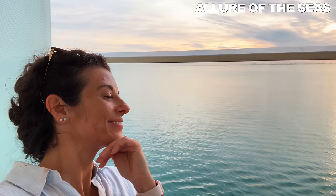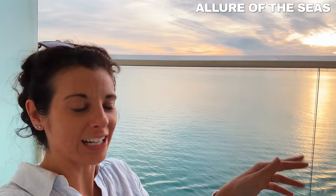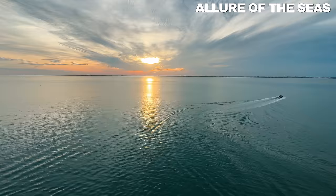You know, I love being able to sit out on the balcony here, watching the ship sail away. It is absolutely beautiful, very peaceful. But I'm getting hungry, so it's time for dinner. I wanted to come to the room for sail away just for a bit. And look at this. I'm inside, but outside. For me, this is dope.